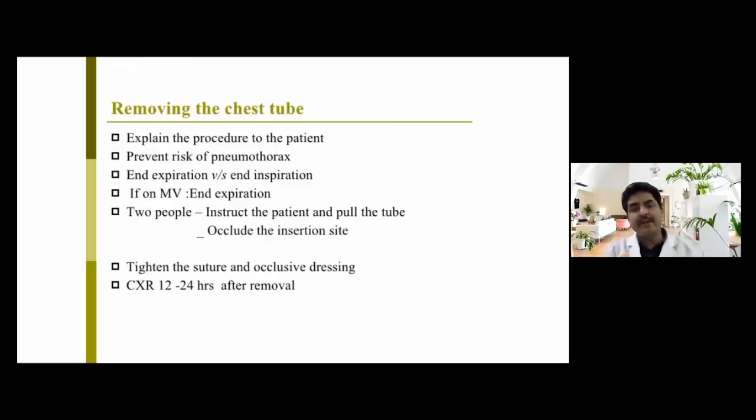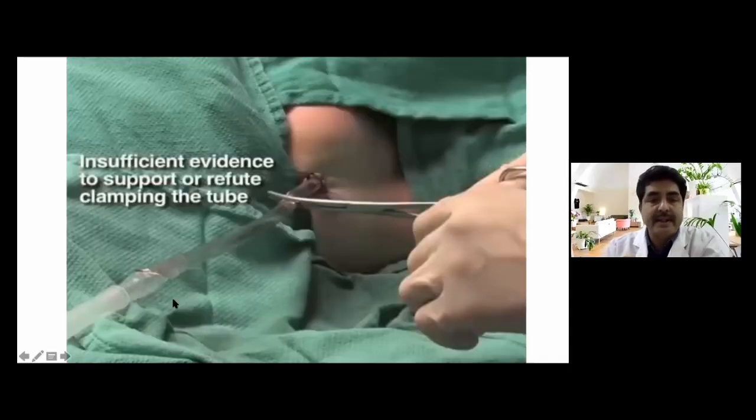And after removing the tube, you can apply a tight pressure bandage, then you can seal it, or you may tighten the purse-string suture you have taken earlier; both may suffice. But in my practice, we usually do the dressing only, no purse-string suture. And of course, you have to take a chest X-ray up to 24 hours later. And as I told you earlier, there is insufficient data to support or refute the clamping of the chest tube during pleural drainage.